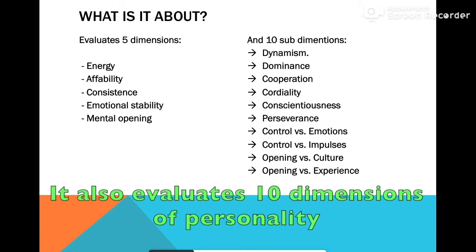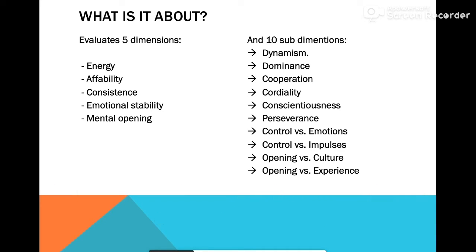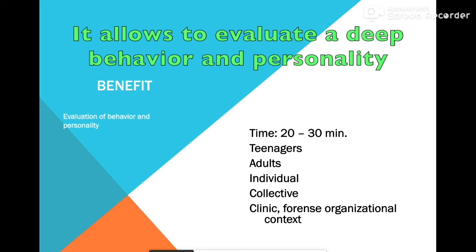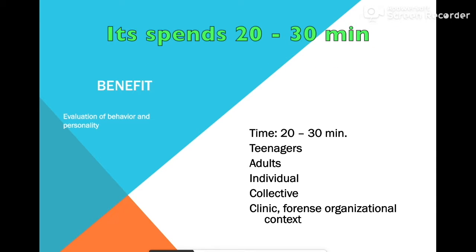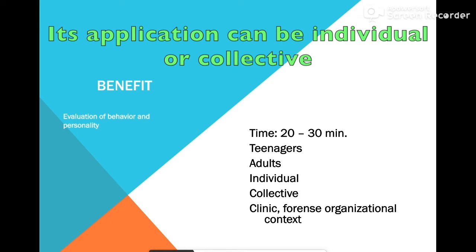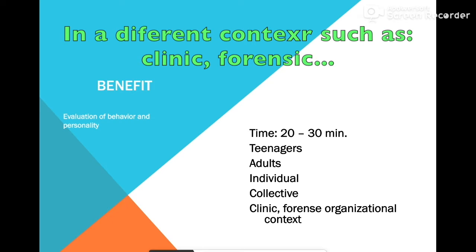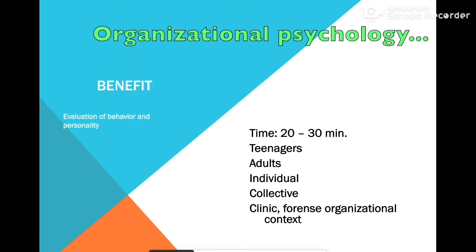It also evaluates 10 subdimensions of personality: dynamism, dominance, cooperation, cordiality, conscientiousness, perseverance, control versus emotions, control versus impulses, opening versus culture, opening versus experience, and a distortion scale as well. It has a big benefit, and it's that it allows to evaluate the behavior and personality of the people. It takes 20 to 30 minutes to apply, and it could be applied to teenagers and adults. Its application can be individual or collective in different contexts, such as clinical, forensic, organizational psychology, the last one in selection processes.